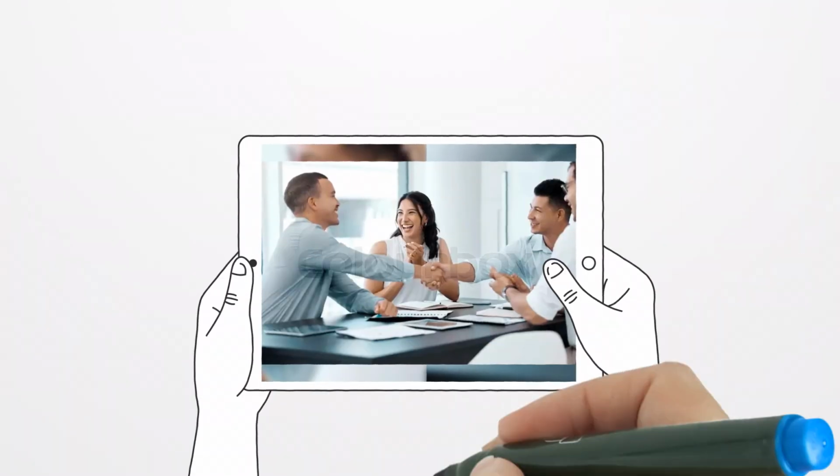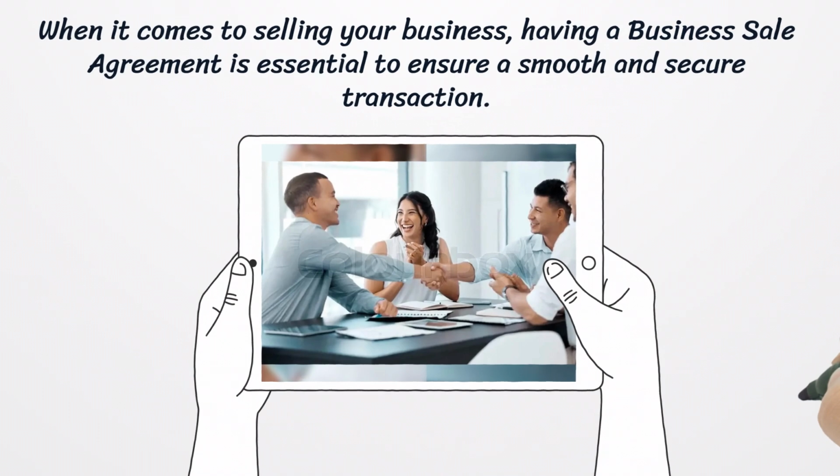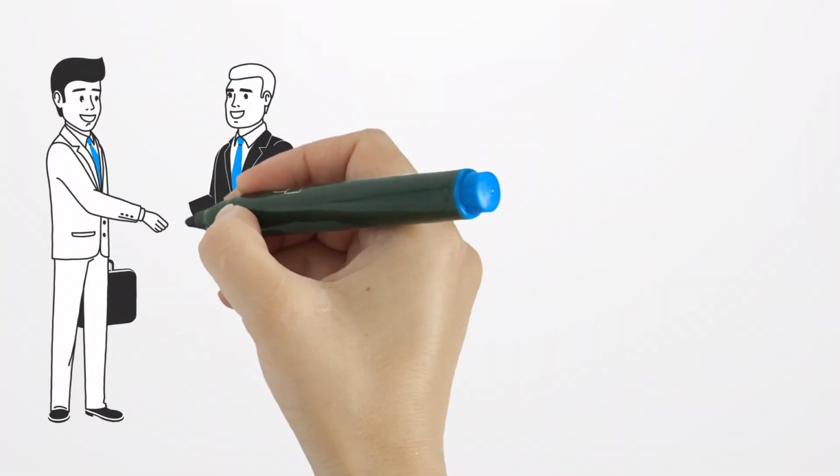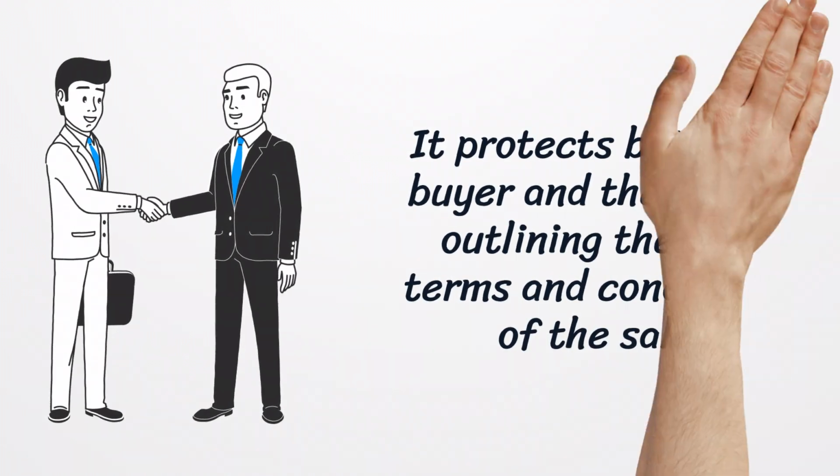When it comes to selling your business, having a business sale agreement is essential to ensure a smooth and secure transaction. It protects both the buyer and the seller, outlining the key terms and conditions of the sale.